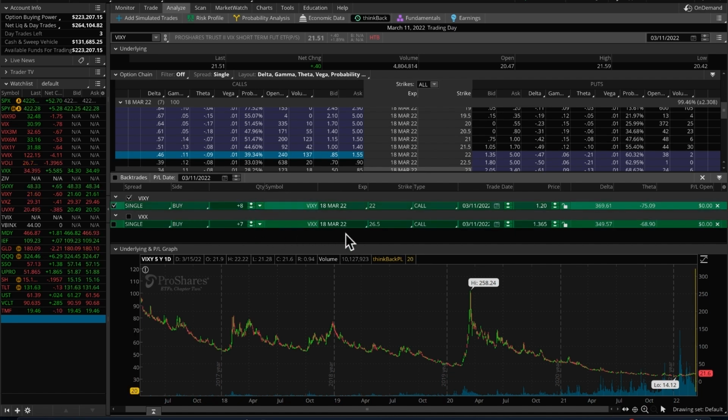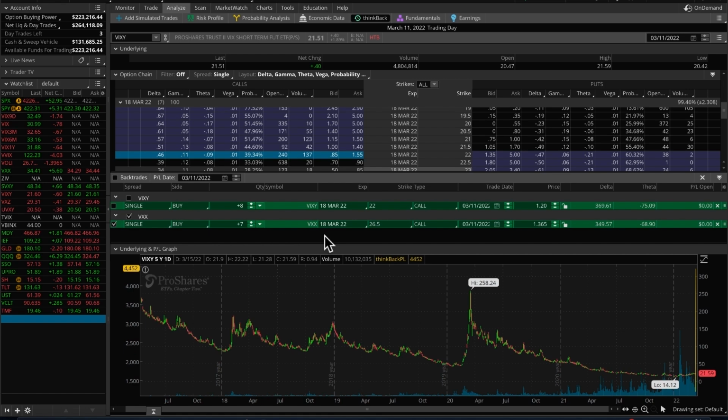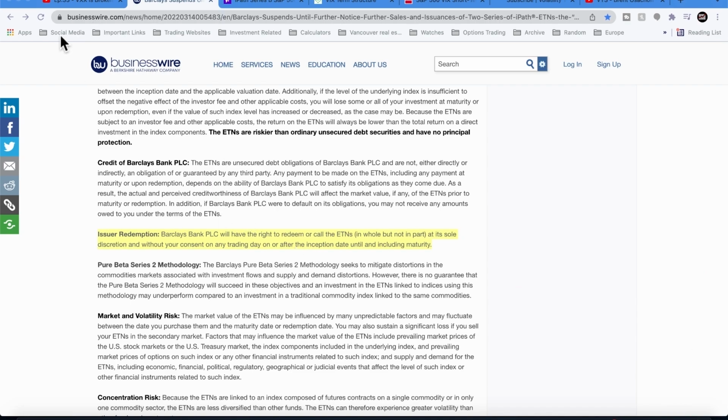Well, this person who used the VIXY, they're up $20. This person's up $4,452. This person's up $20. So yes, bottom line, obviously the VXX options are going to be affected by this.